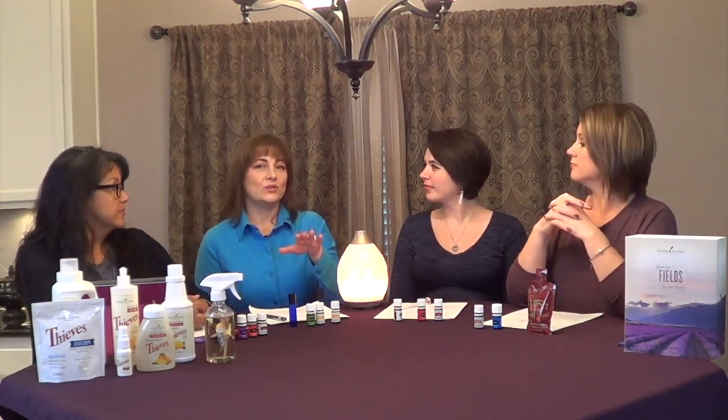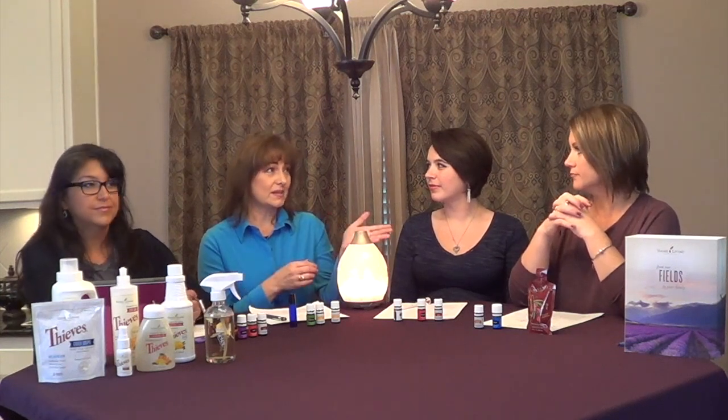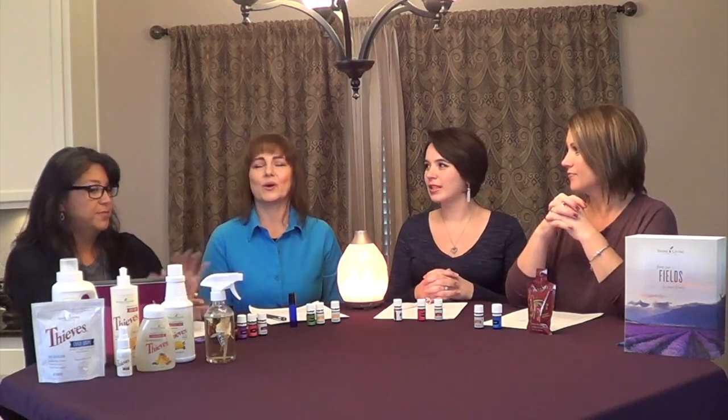One thing about the bath is you don't want to drop it onto the water itself because it will float. So you want to mix it with something like Epsom salt. Put in the Epsom salt first. That's a good point.